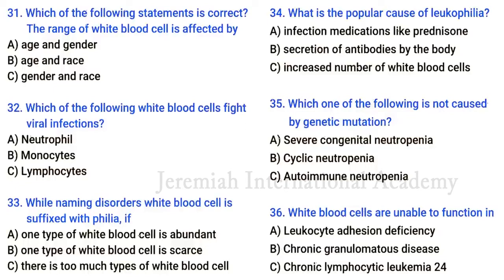Now look at Extract 1. Extract 1. Questions 31 to 36. You hear the lecture given by a physician on the topic white blood cell disorders. You now have 90 seconds to read questions 31 to 36.